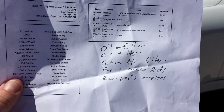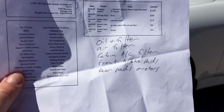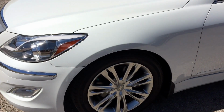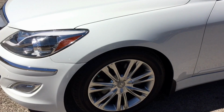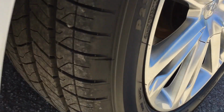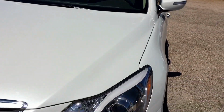When we do an inspection, this is what it looks like. This is what we did: oil and filter, air filter, cabin AC filter, front brake pads, rear brake pads, and rotors. Other than that, fantastic. It has a few dings, few nicks, few whatever. I'm going to show you that stuff. You're going to save a fortune because of the title on this vehicle. Got great tires. Got a few door dings, a few scuffs.